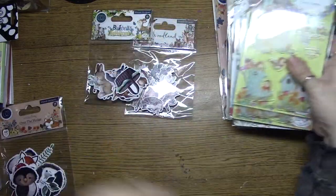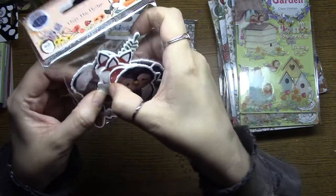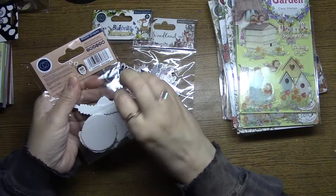Let me just put this back. Look how adorable and bright they are. They're colorful. Look at that. They're so cute. Let me just open it real quick.